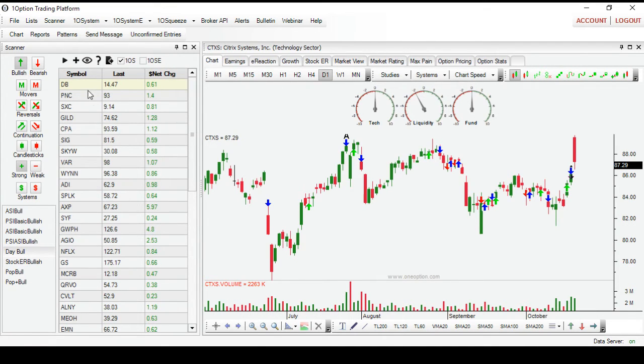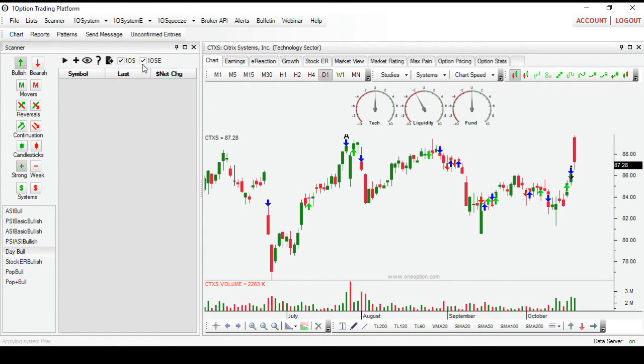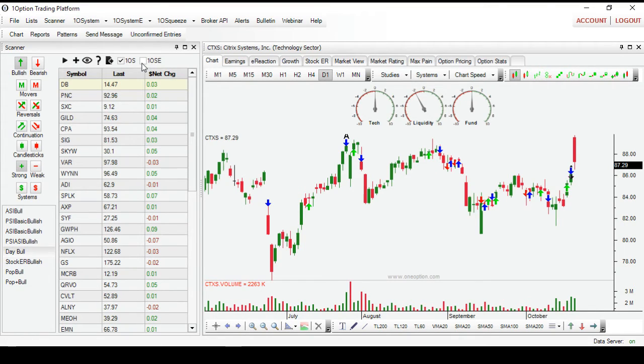It updates constantly. So as a stock comes up, here's my routine. I've got a couple of different filters that I use. Right now I've been using 1OS. So you don't need to have both of these marked. If you do, you're going to have a lot less results. So we want to not be so restrictive, and we'll just use the 1OS filter.